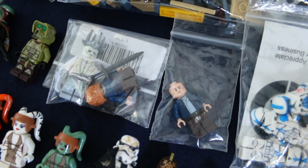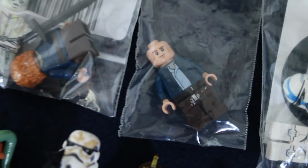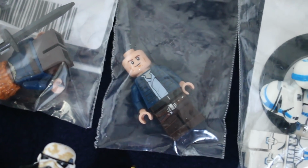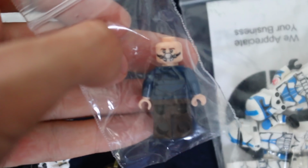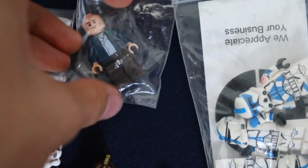So a couple of minifigs right there, a UCS Han Solo, or Han Solo from the UCS Millennium Falcon, the double-sided face. I'm going to show that right there. So that's pretty cool.